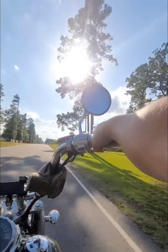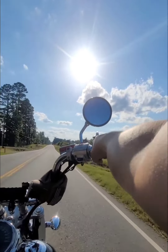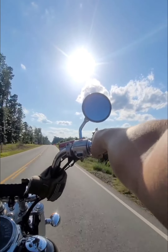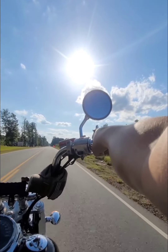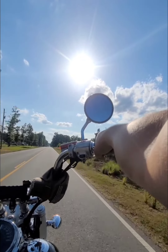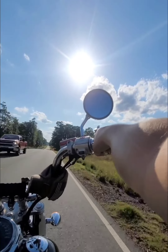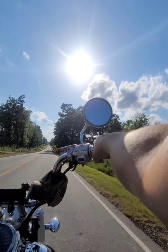Now, I eventually went on and added some crash bars, and like a month after I bought it, a dog came out and hit my crash bars, and it bent them in, but I was able to bend them out no problem. Added some highway pegs, and those highway pegs for my big old tall self made the biggest difference in the world on how comfortable this bike was.